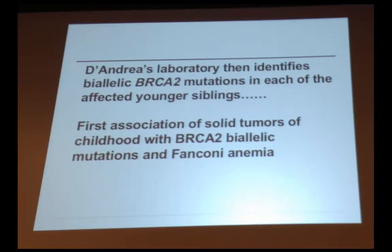You don't think about Fanconi anemia presenting with early onset solid tumors, and in fact things like Wilms' tumor or medulloblastoma, or very early onset T-cell leukemia, and the very, very early onset of AML in these patients. So this was the first association of solid tumors of childhood with BRCA2 biallelic mutations and Fanconi anemia.